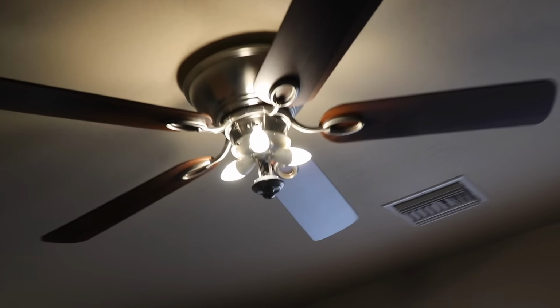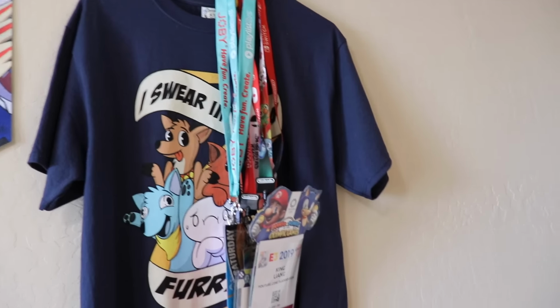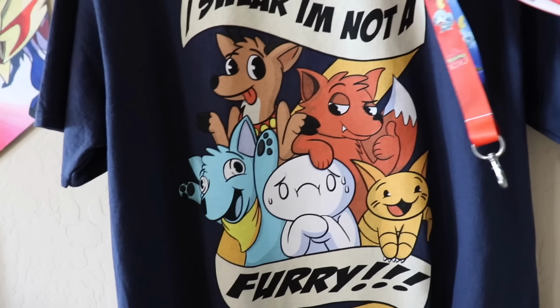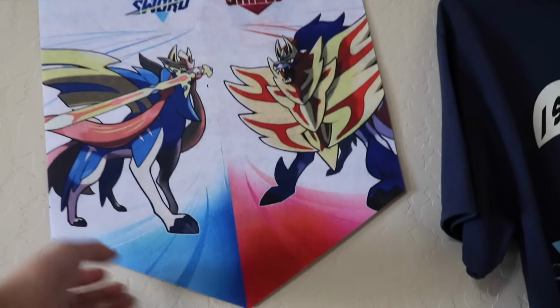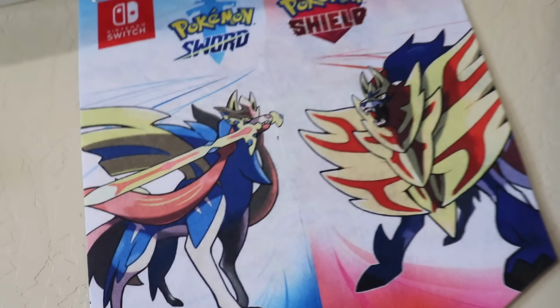Okay. The cooler color temperature also helps me stay awake if I'm editing for a long time. And here's all my passes from past conventions. I don't know why I bought this shirt. Cringe. Pokemon Sword and Shield flag thing I got at a midnight release. I cut it in half for a video, but I taped it back together.